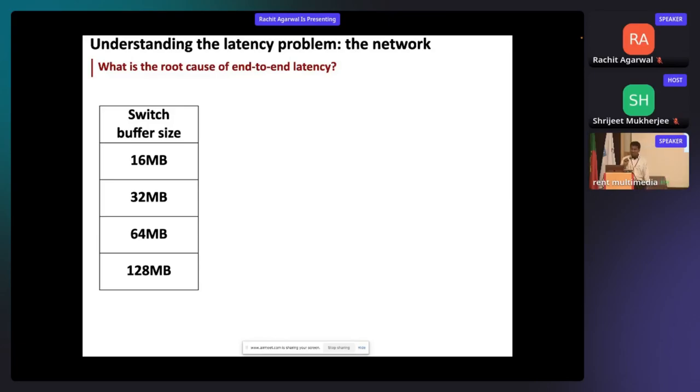Yes? Which means some packet is sitting at the end of the buffer that needs to be dequeued at some point at line rate. So I'm going to take the maximum buffer size divided by line rate. In an ideal scenario, that would give me the tail latency because of that queuing delay, right? Or the queuing delay. So let's look at some numbers.